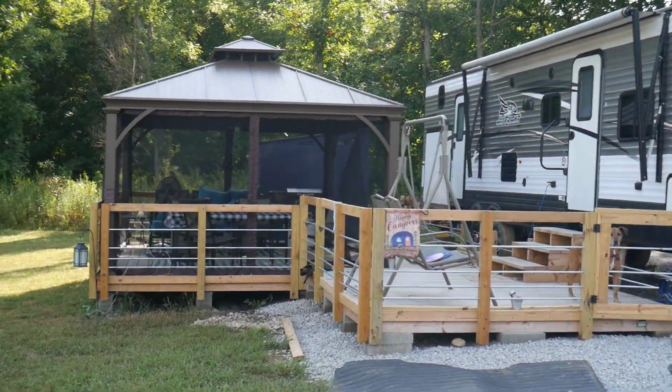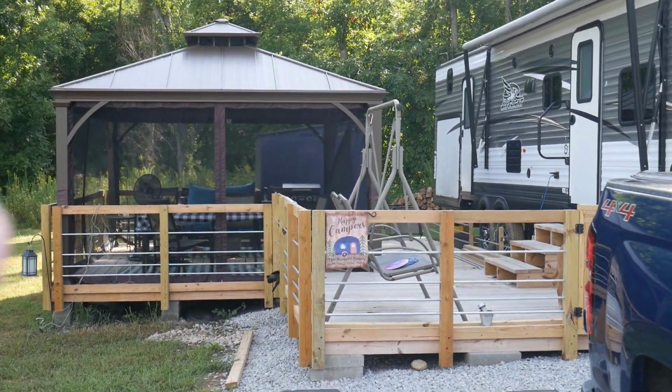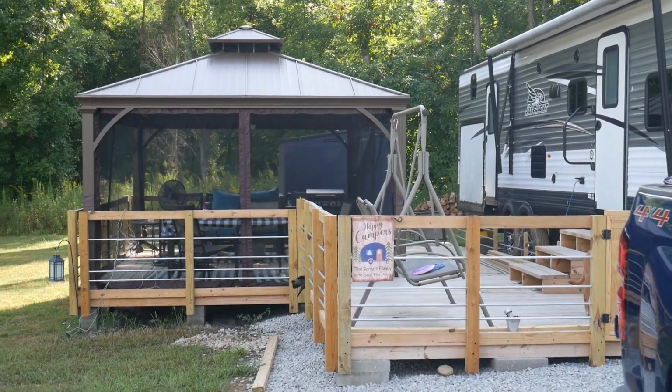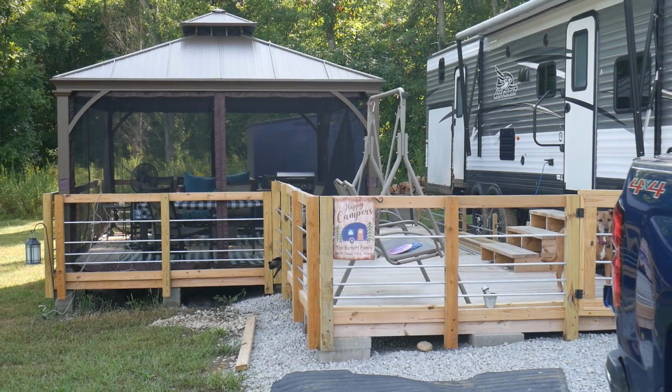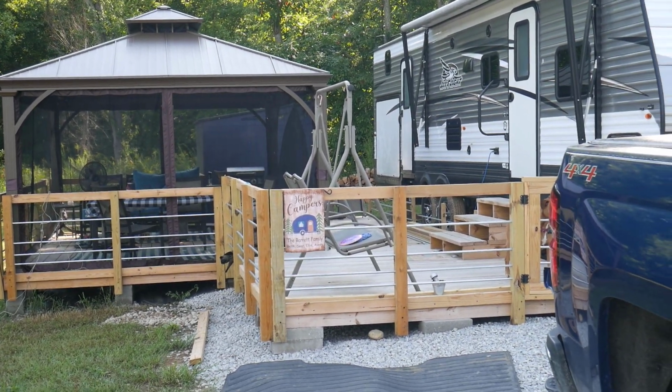And then this week, since we've been down here all week, we also added a shed, which you can kind of see through there in the background. It's just a small shed that we can keep our little lawnmower and chair cushions, things like that, that we want to pack away when we aren't here.